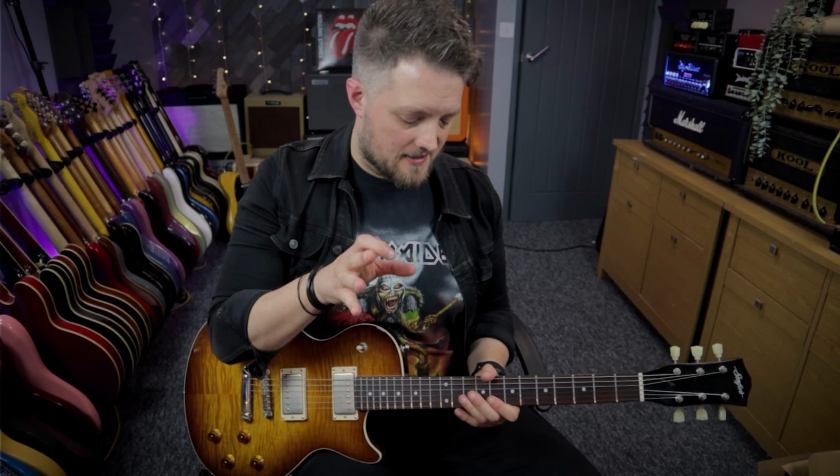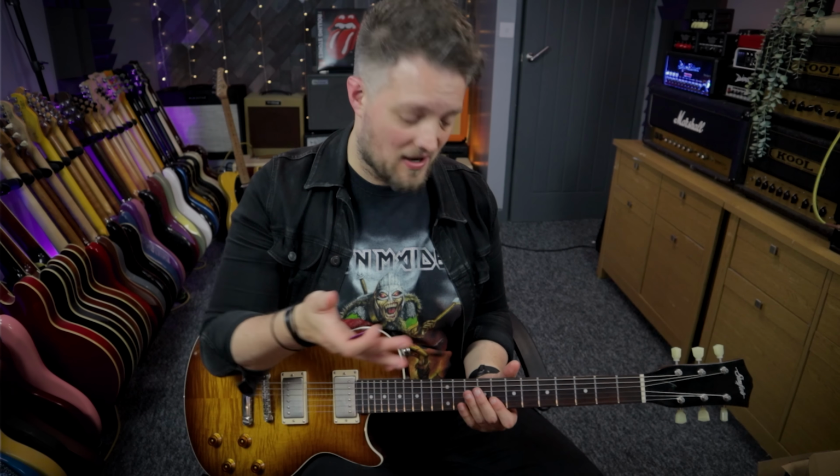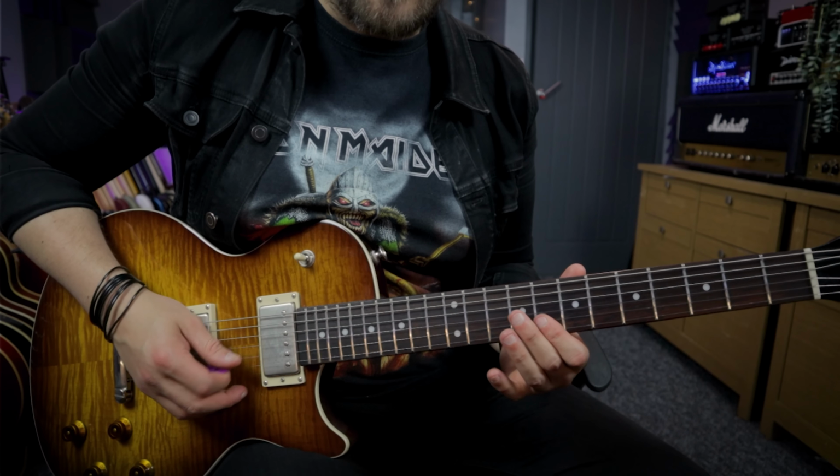The intro for this is actually free time for the first couple of bars. After the big string bend that gets sustained, the band then kick in into the 6/8 groove that basically underpins the rest of the track. So here's how the first lick sounds.